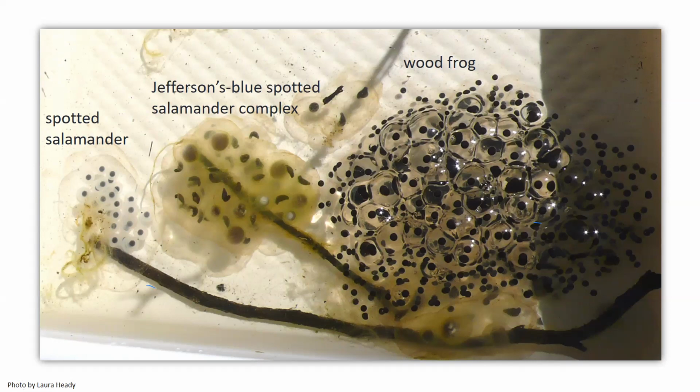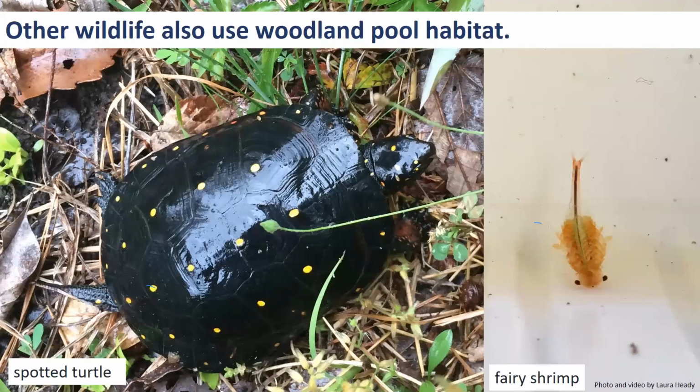As you can imagine, with all of those eggs and tadpoles and larvae, while they're not being preyed upon by fish, they're an extremely nutritious food source for other species like wading birds, snakes, and turtles, for example, like the spotted turtle. Spotted turtles and other semi-aquatic turtles, especially this time of year, and you may have already started seeing turtles like painted turtle and snapping turtle out on roads.